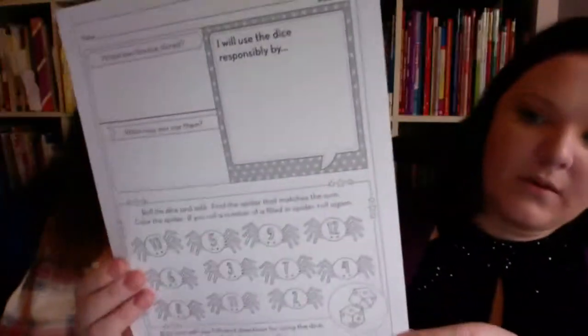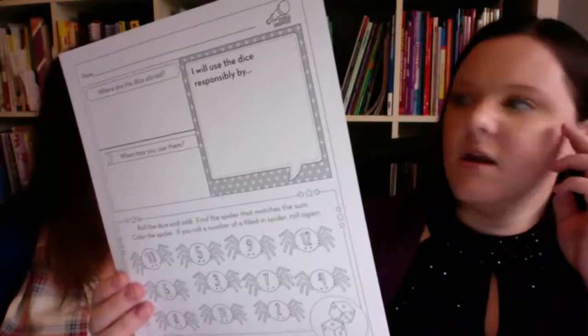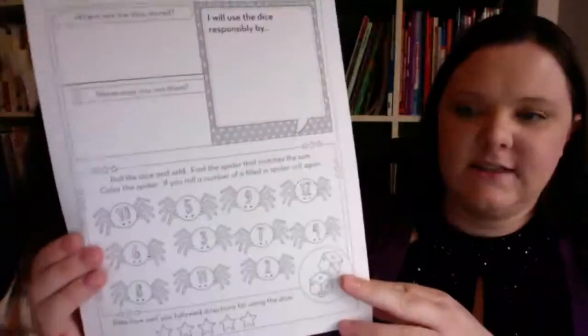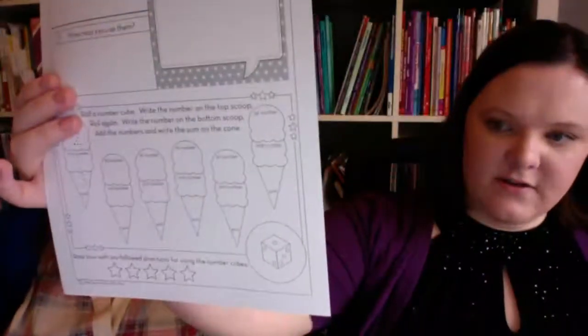I'm not going to show all of them to you, but I'll go through and show a few of the different ones. We really tried to think through the tools that are most common in a class. This one's for dice, and we have ones that say number cubes, in case you are one of the schools that says it that way. It has something they're going to do with that material at the bottom. I think there's a version for one die and one for two, depending on the age of your kids.